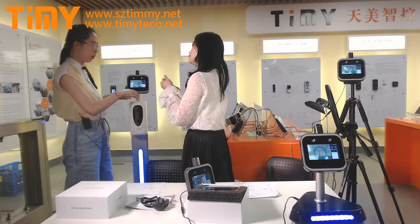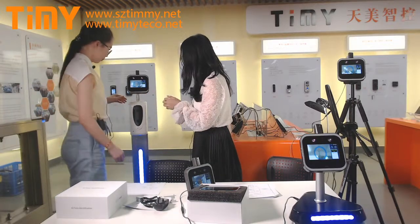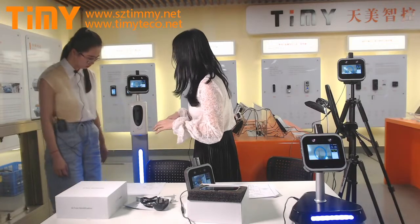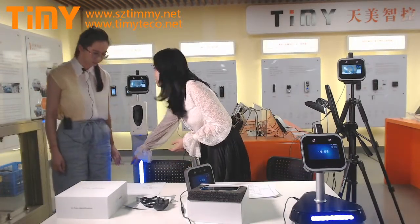And we can put the whole egg inside, right? Egg or some other kinds of liquids we can put here. We also have another version that is a kids version. The kids version is especially for some schools, for kids around this height.